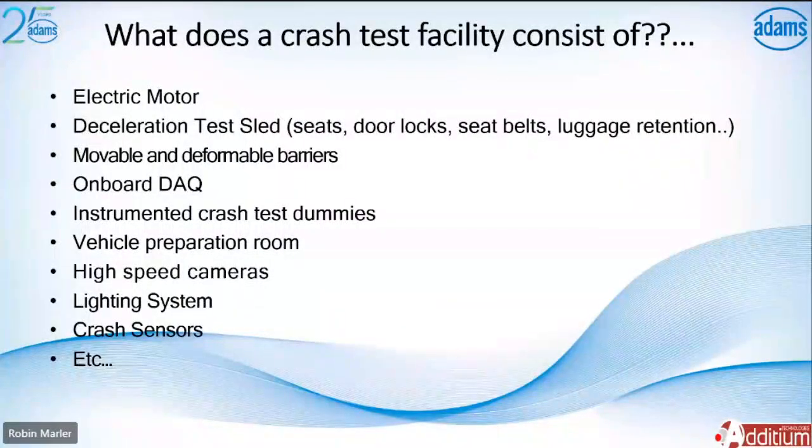And coming to what a crash test facility consists of: electric motor, deceleration test sled to test seats, door locks, seat belts, luggage retention, movable and deformable barriers, onboard data acquisition system to acquire data, instrumented crash test dummies, vehicle preparation room, high speed cameras, lighting system, crash sensors, etc.